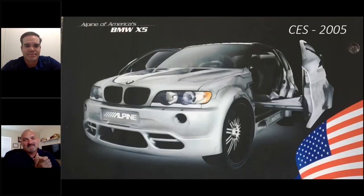So this car, this is second gen, right? Second gen F1 Status, CES 2005. This was a BMW X5. This was actually driven by our president of Alpine for a long time. It was his daily driver. And once he was done with it, they were talking about selling it, and we thought, man, that'd be a perfect vehicle to do kind of what we're thinking. And this is what we were thinking.